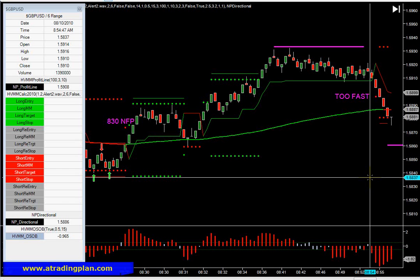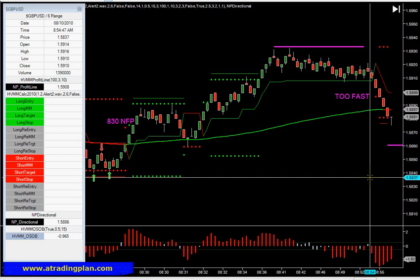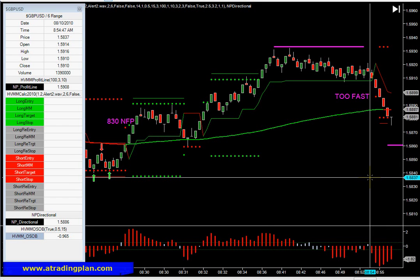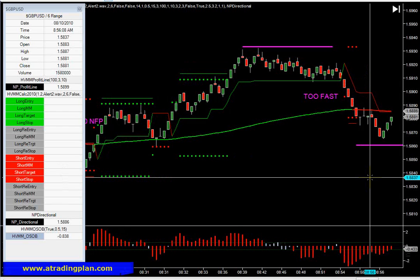I didn't trade this, so I want to keep it even more real. You know what I'm saying? I want to give the benefit of the doubt that most traders wouldn't have got this. I know I personally would not have caught this trade. I would have seen it set up, but I couldn't have got it in fast enough. So the trade goes to full targets.